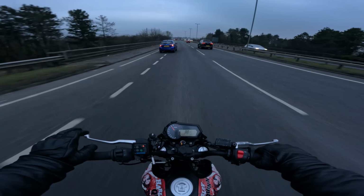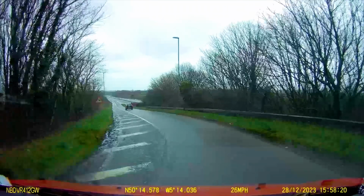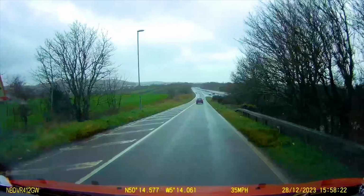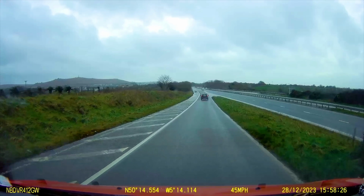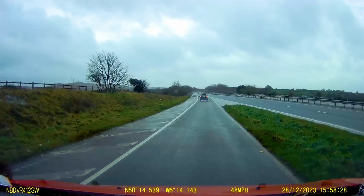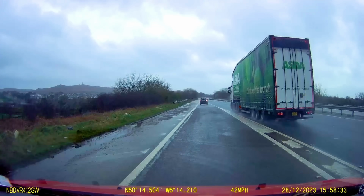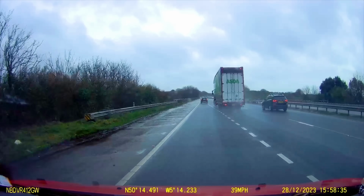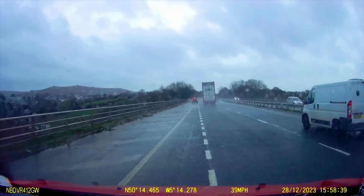You should be doing your best to try and emerge at the same speed as the traffic on the carriageway. This driver in front also doesn't do a good job, but I think the lorry could have spotted this earlier and backed off and made it a non-event. Target fixation was also strong in this clip.